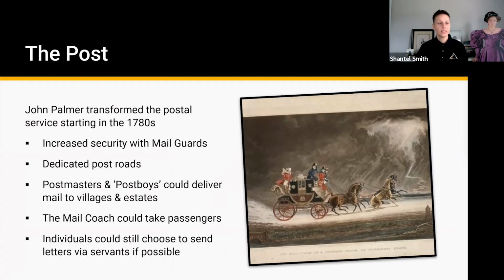So going into more of the letter writing, right? So we've got the post, right? And Lister talks about the post, the mail coach, writing on it, catching it in Halifax to receive people or to send off her post. And so the history of the post is actually really interesting.